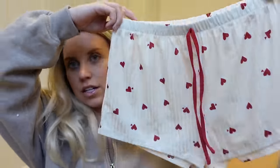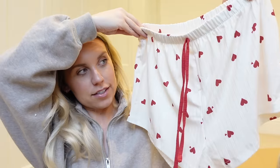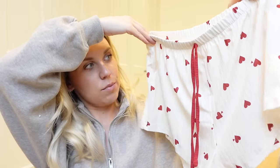Can you see the love hearts? I got the cutest PJ set. So this is actually, I think it's a three-piece. You get the shorts, which look like so, the cream with the little red love hearts on.